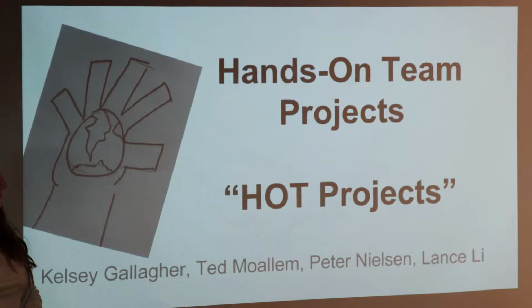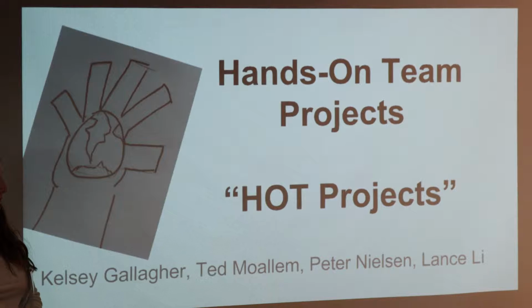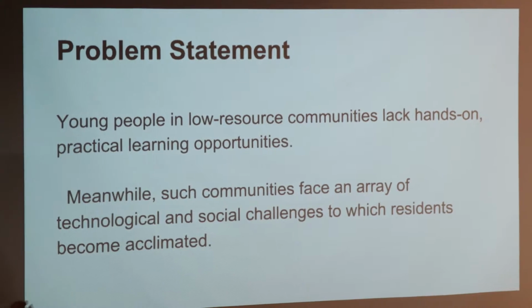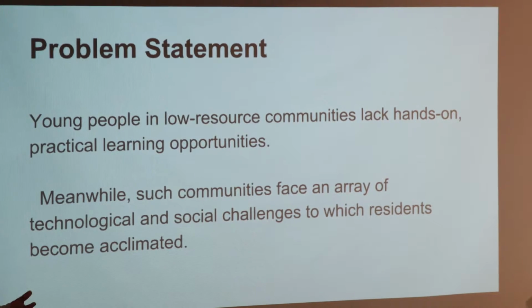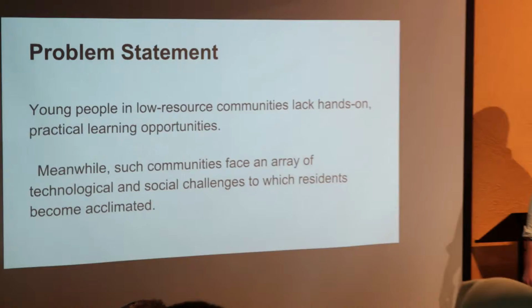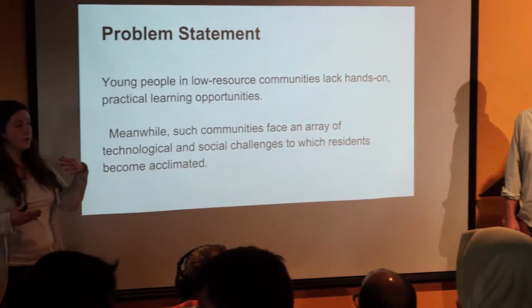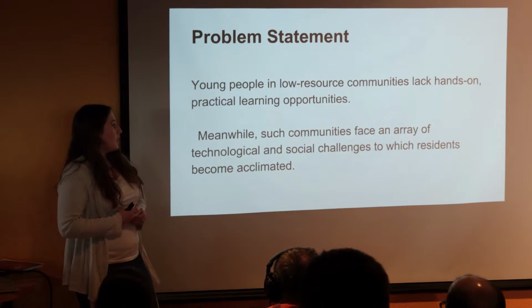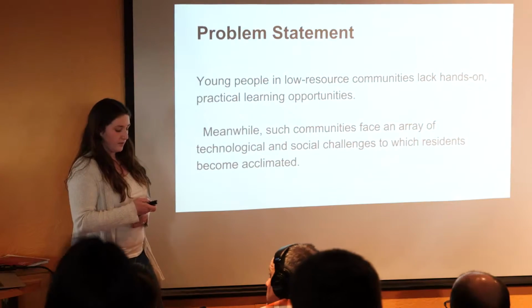Hi, I'm Ted, and this is Kelsey, and we are the hands-on team projects team, also known as Hot Projects. Okay, so our problem is very basic. All over the world, we have a lot of communities that don't have resources and who lack hands-on education and learning opportunities. And also in every community, you're always going to find problems that affect your quality of life. So we wanted to see what would happen if students tried to solve these problems.